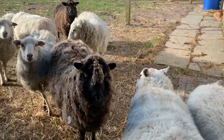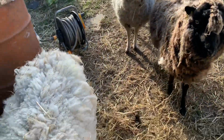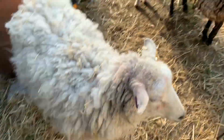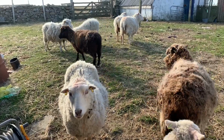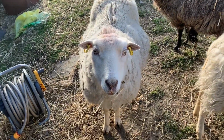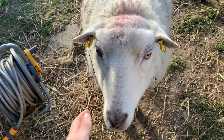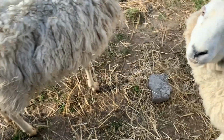So these ewes here, these are all expectant mums. Some of them are due today, but they're all due within the next week. As you can see, some of them are quite big. This is Ready Breck. This is Popcorn.